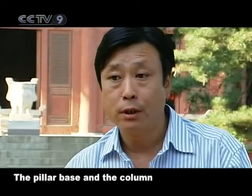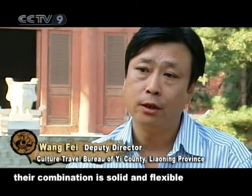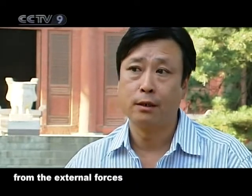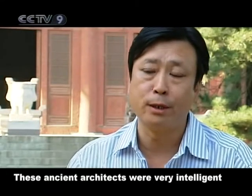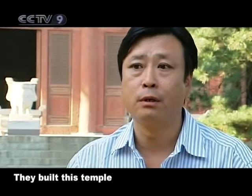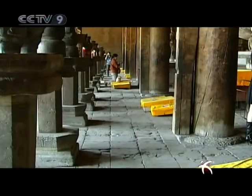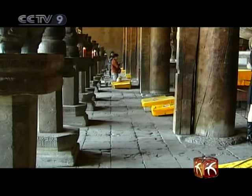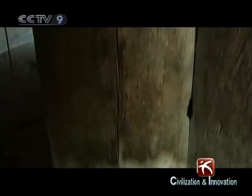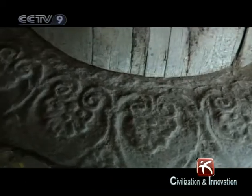The pillar bases not only serve a practical function, they also, in their decorative patterns, such as lotus leaves, peonies, and grass, enhance the sense of beauty. They also testify to the outstanding skill of the ancient craftsmen.